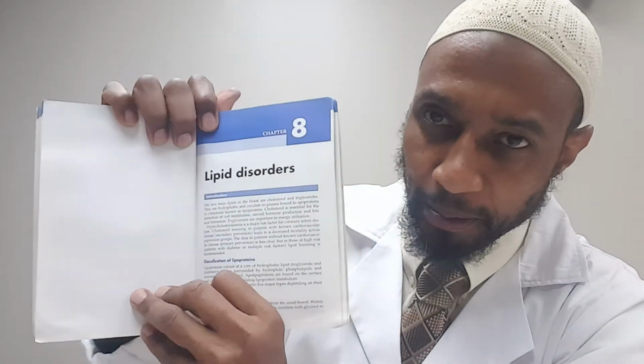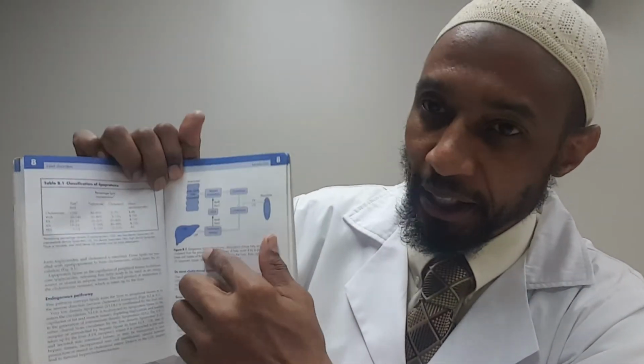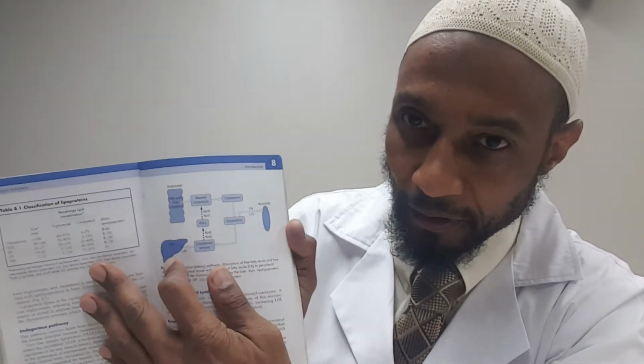And chapter 8, lipid disorders. Probably all my patients are on statins. That's what we use to treat lipid disorders, so hyperlipidemia. You hear of good cholesterol and bad cholesterol, low-density lipoproteins versus high-density lipoproteins, hypertriglyceridemia. There are different types thereof. We may treat it with niacin, a statin, or gemfibrozil. Again, it's got these nice diagrams here, so you can understand the physiology of that.